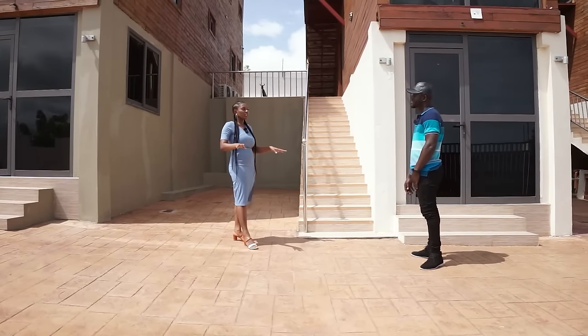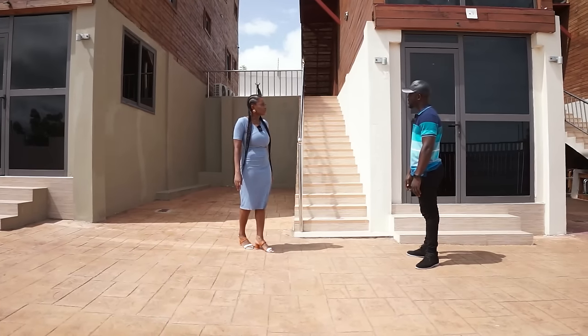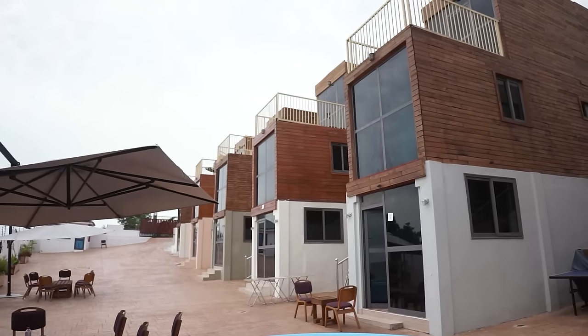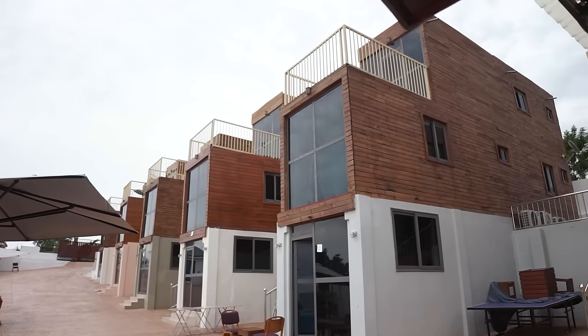But on a regular day with regular land, how quickly do you build a one-bedroom unit? A one-bedroom unit with a shipping container takes 6 weeks. Nice. Yeah, it takes 6 weeks and we are done. Wow. Okay. And this was a very long span for you. So it's a long time.